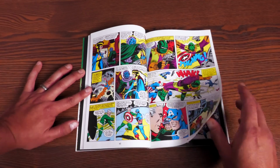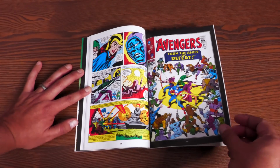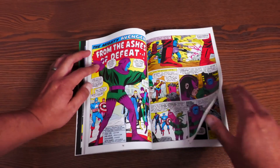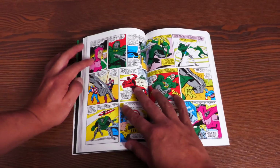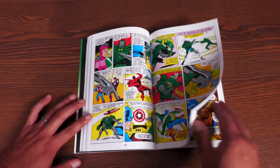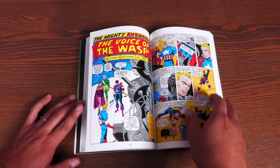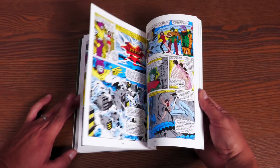You have the return of Kang, this time around with a new mission that involves this particular lady right here. And you also have Doctor Doom. I guess he's tired of fighting the Fantastic Four, so he comes in and tries to take out the Avengers. You have Atuma right here in this particular issue.